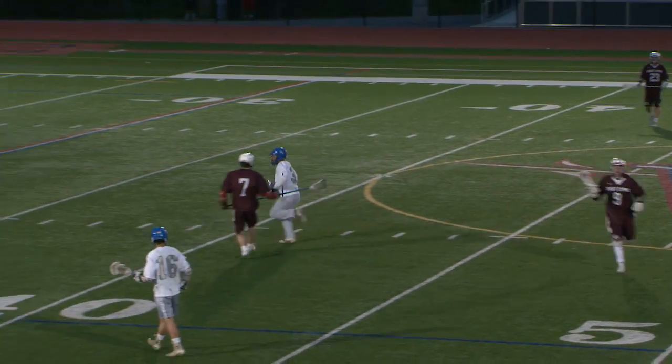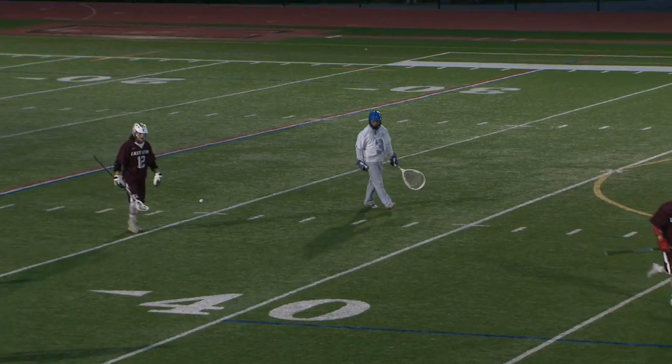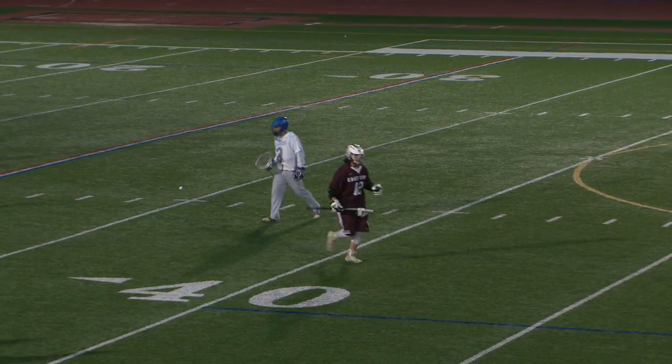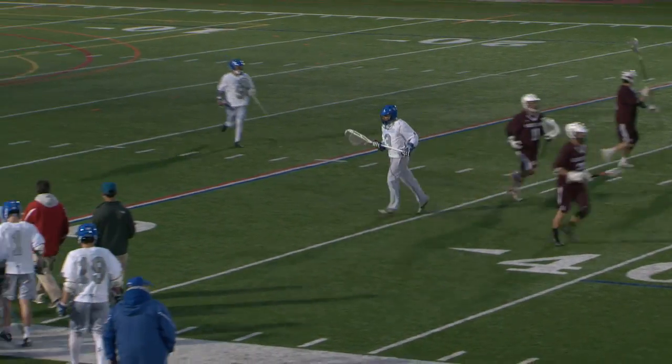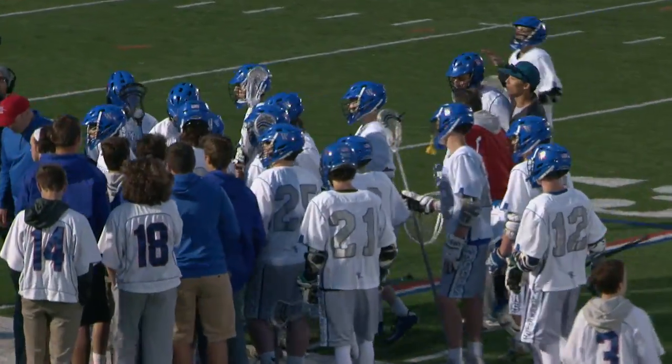Mima making a run from the goal position. Coach, talk a little bit about what's the advantage there for Mima, the goalie, to make that run. Well, East Lyme, in basketball it's the full course press. In lacrosse it's called the ride.